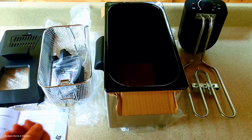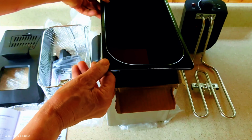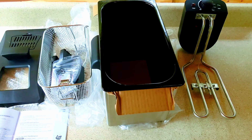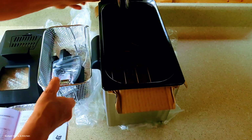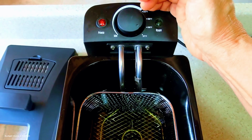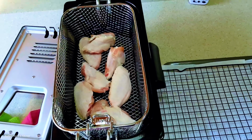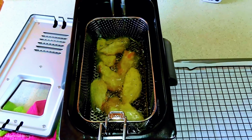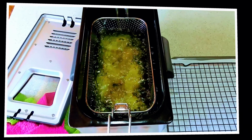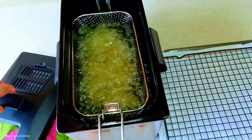Number 3, the Amazon Basics 3.2-quart electric deep fryer with adjustable temperature. And this is where value becomes the story. This fryer delivers reliable, consistent performance at one of the lowest price points on this list. The 3.2-quart capacity handles a good amount of chicken for 1 to 4 people, ideal for everyday home cooking without excess. The adjustable temperature dial gives you control over your oil heat, critical for getting that golden crispy crust without overcooking.